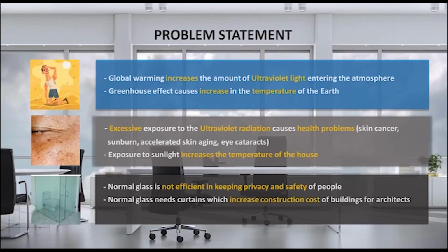Here are the problems that I found that led me to the development of my project. Firstly, global warming increases the amount of ultraviolet light entering the atmosphere. Also, greenhouse effect increases the temperature of the Earth. As a result, excessive exposure to ultraviolet radiation causes health problems such as skin cancer, sunburn, accelerated skin aging, and eye cataracts. Also, exposure to sunlight increases the temperature of the house.